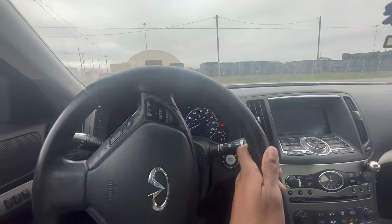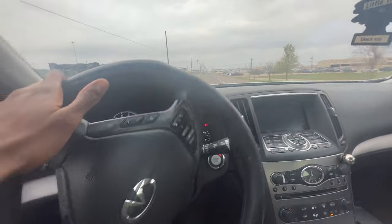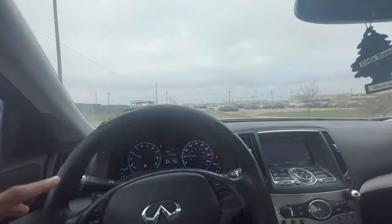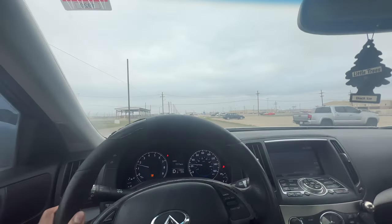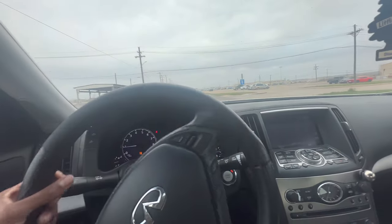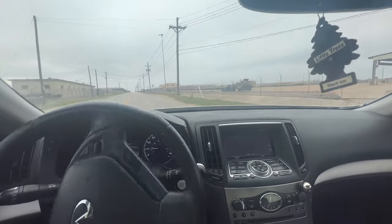But yeah, I got a grill. I put my new bumper on. I'm gonna show y'all that later. I'm leaving work right now though. So it's a lovely day. But yeah, I had put my bumper on. It was pretty straight though.